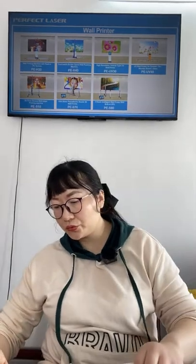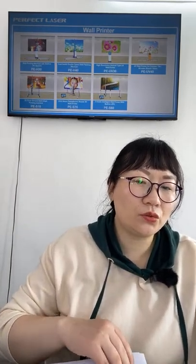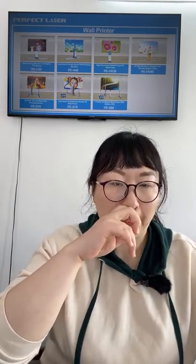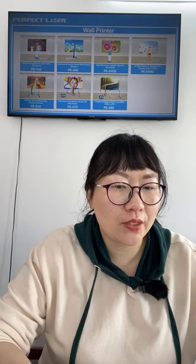Okay, I will continue to introduce our other models, the PE UV 30 and the PE UV 40. These two models support UV ink. What are the differences between UV ink and synthetic pigment ink? Normally, the printing result of UV ink is brighter than synthetic pigment ink. Also, for UV ink, there is a UV lamp working with the printer. When printing, the UV lamp can dry the ink immediately, so the ink can be dried in seconds.